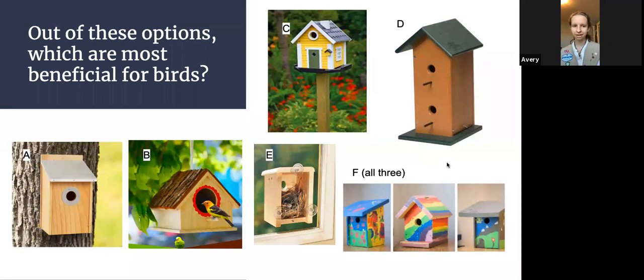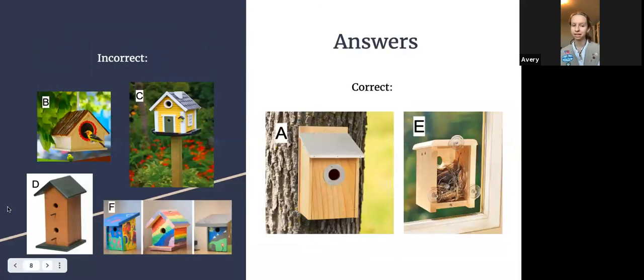So a lot of people are saying that A and E are the ones that are right, and some people are saying only A. The ones that are correct are A and E. However, A is actually not as correct as E because A doesn't have any drainage holes or ventilation holes. E is actually okay. You might be thinking that it's not right because the little baby birds can see you and they might be freaked out or scared. And actually those often come with a screen or a curtain that you can put in front of that, so that the birds aren't going to be too scared away by you.